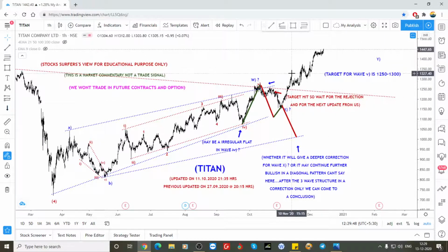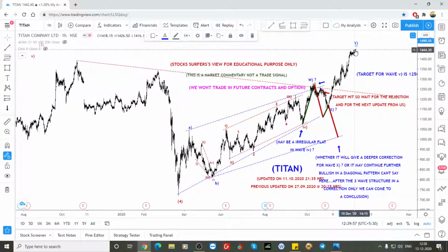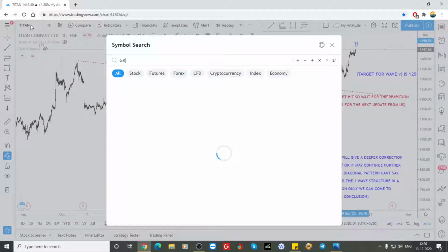If it is an A, B, and C, it could end here also, but I'm not sure about that. If there is any clear wave count, I will update. So next we will move on to Grasim.